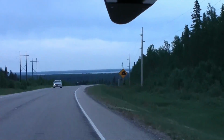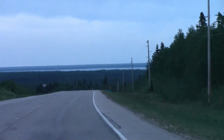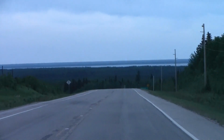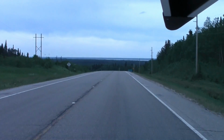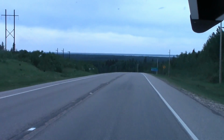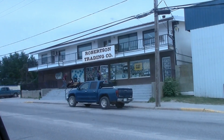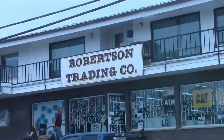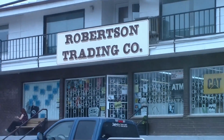Well, it's definitely clearing up. You can see that is Lac La Ronge up ahead. It's all boreal forest, baby. Here we are in La Ronge, and stopping off at Robertson Trading, as we always do.